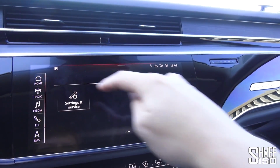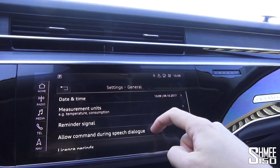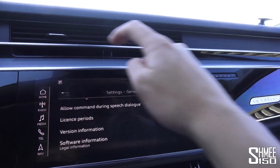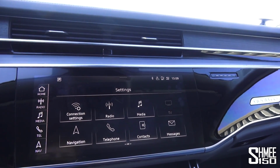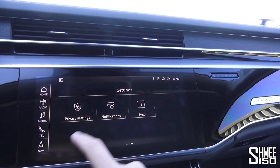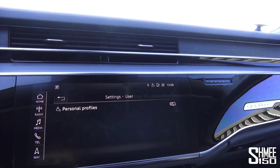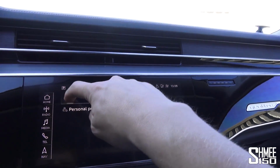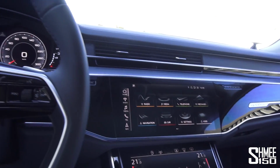Oh, goodness me. Back to home, into the settings menu. Your more traditional settings, the various bits and pieces. Yes, we've gone back into here where you've got countless things you can change and play with and set up, and set how you want your user profiles. So you can have personal profiles on and set up there with the key, or with Audi's connected key that allows you to use your phone.